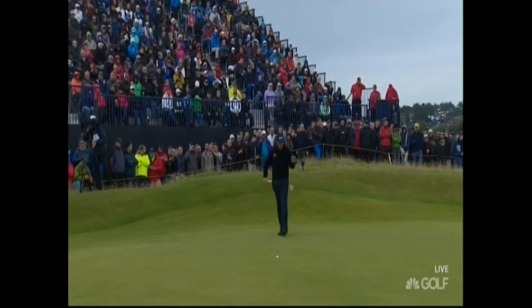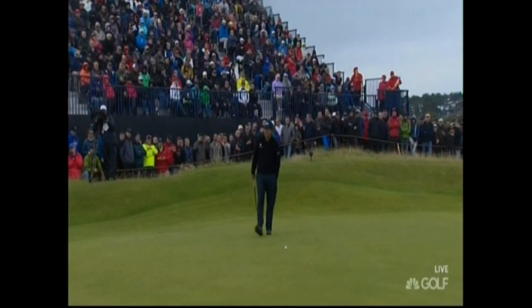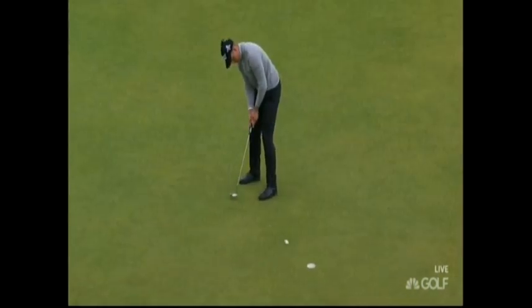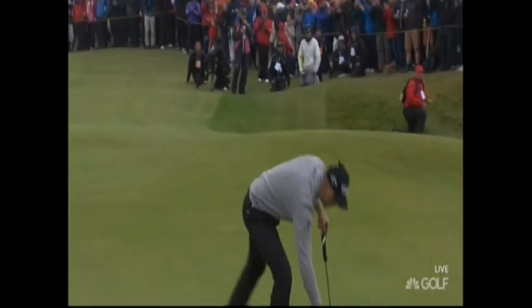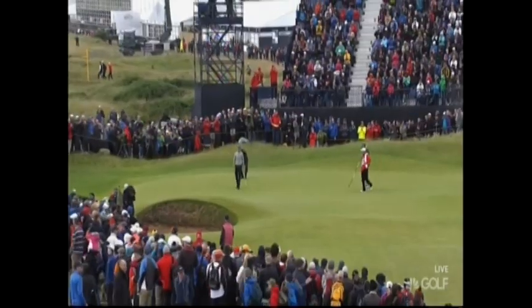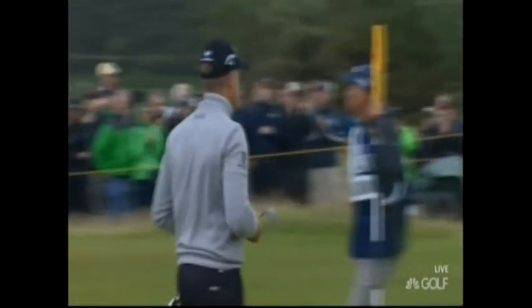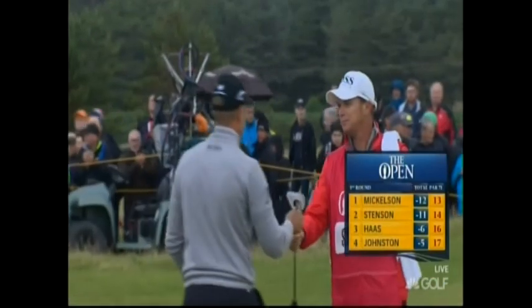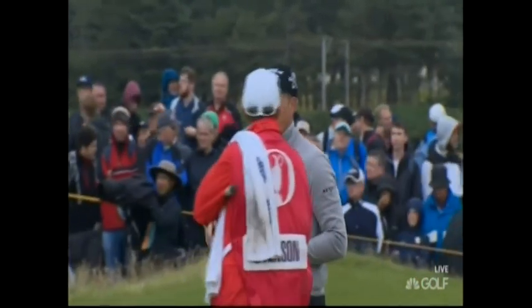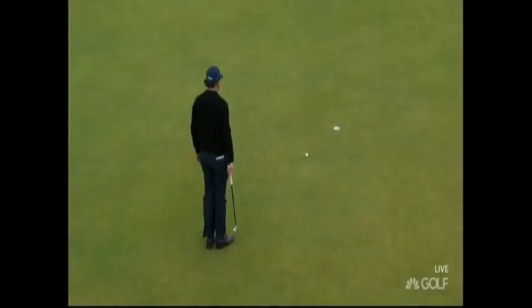Well, did what a lot of people have done, left it short and didn't even read it correctly. Stenson's got birdie 2 at the 14th. His first birdie in 10 holes. And he's now within 1, provided that Mickelson makes this par. Can I say the magical word over here? Brilliant. Okay.